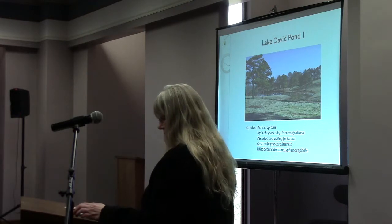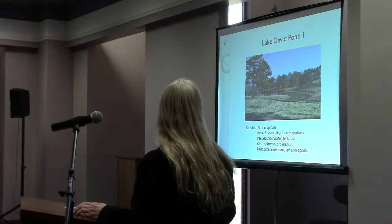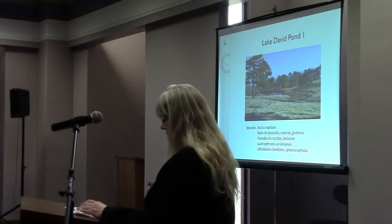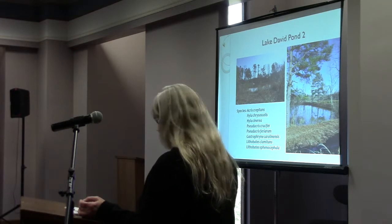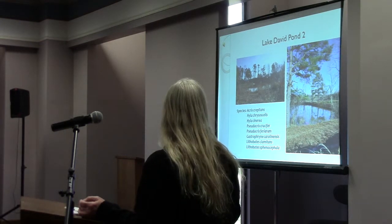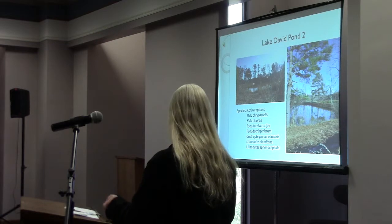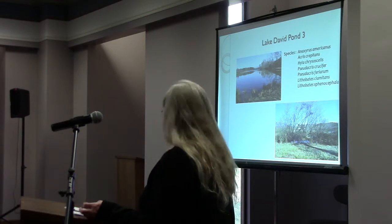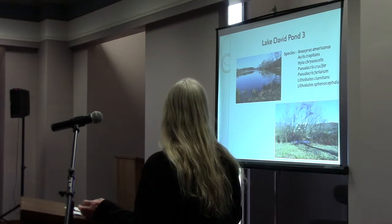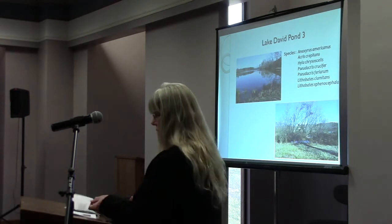Lake David Pond 1 is a call site that has mostly trees and some bushes. So you see trees, but it's mostly cleared out, a little bushland right there. We have 9 species calling out of the 12 there. Lake David Pond 2, we have some trees, and we have some tall, bushy areas, and we have 8 species calling from that one. Pond 3 is an area that has been mostly land cleared. We do have a marshy area right here in front to the west, and then there are some wooded areas to the northeast. There are 7 species calling from this pond.